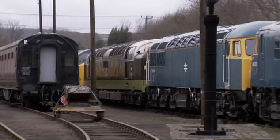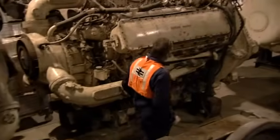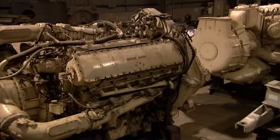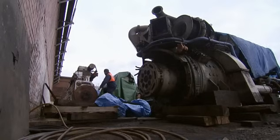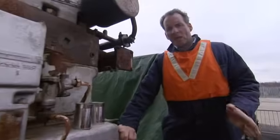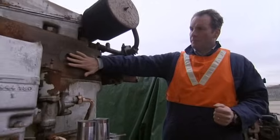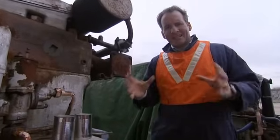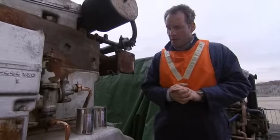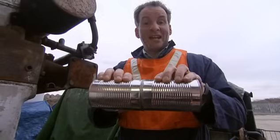I've come to the Deltic Preservation Society at Barrow Hill near Chesterfield to find out how it evolved into one of the most extraordinary engines ever built. Here we have a relatively standard 6-cylinder diesel engine with a heavy lump on top. This is the cylinder head, and it seals in the huge pressure generated by the igniting fuel-air mixture. If you take the cylinders and turn them to face each other, you don't need a heavy lump on top.